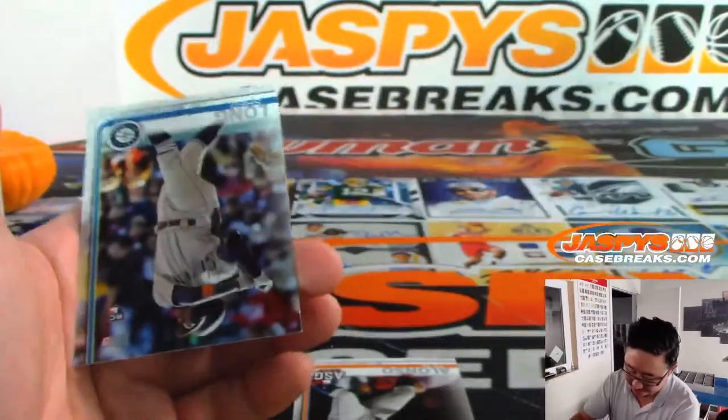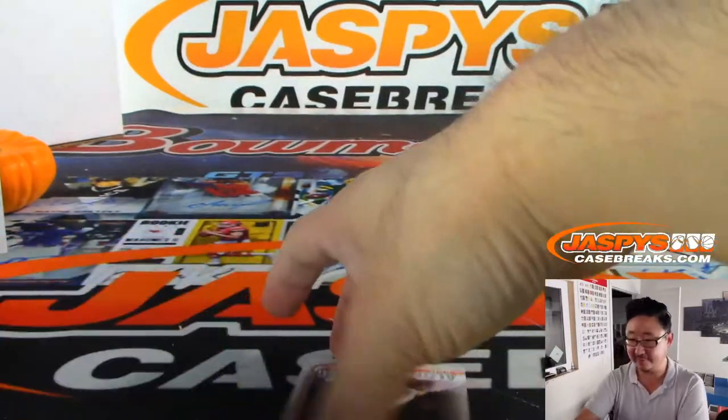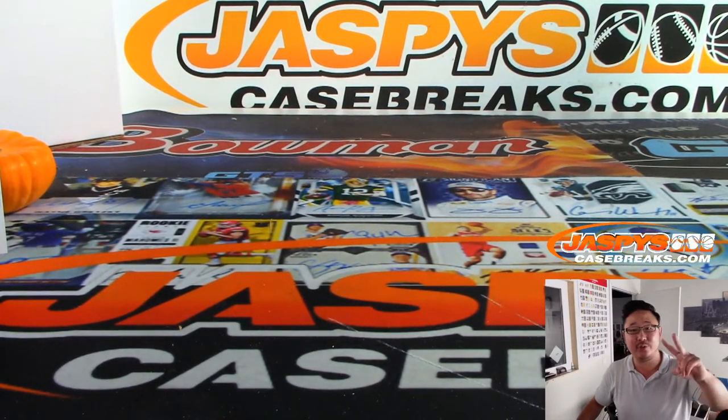All right, and Shed Long has the distinction of being the final card of the break. And there you have it, folks. I don't have any randomizers to do. Nothing. 12 box, pick your team, 2 in the books.